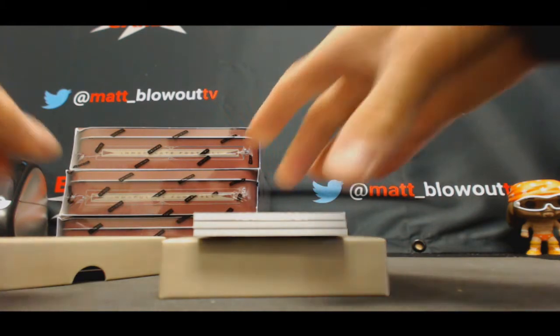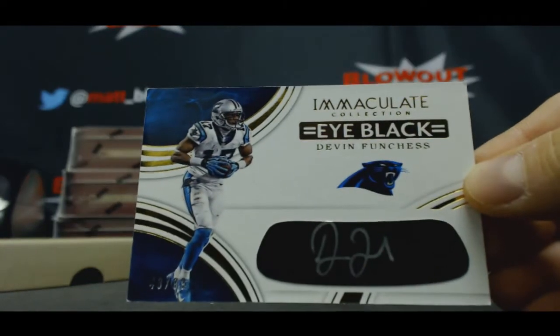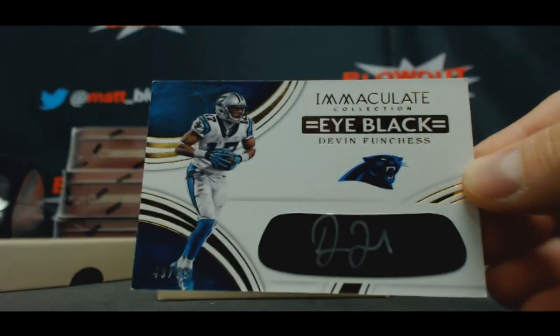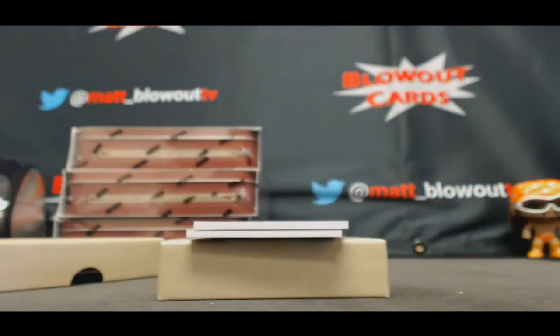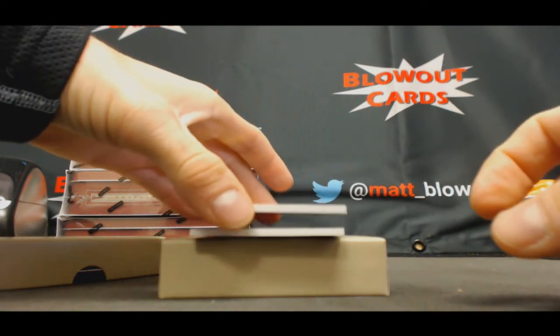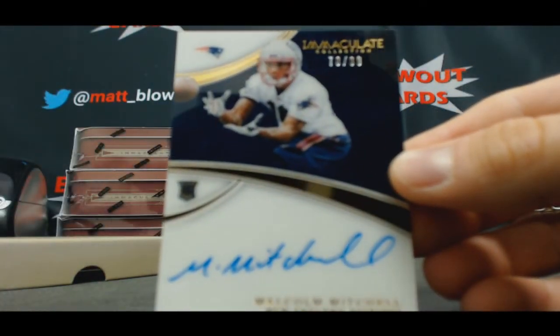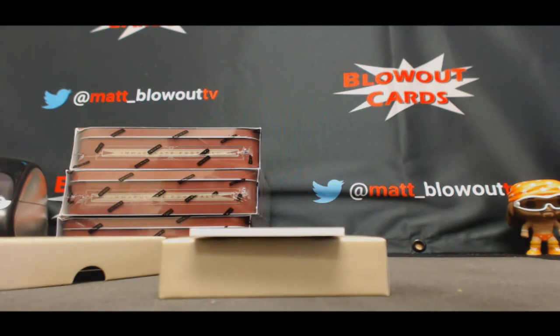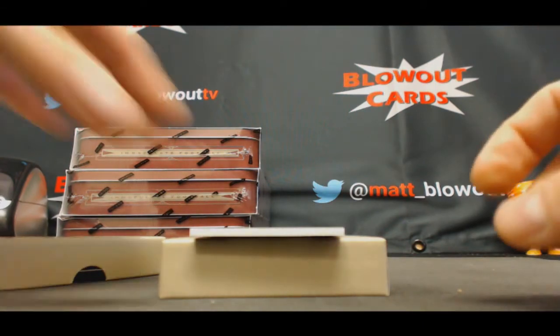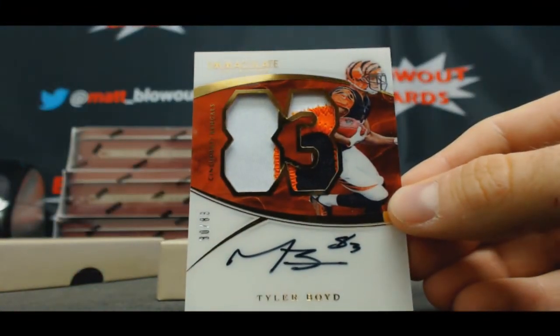All right, then we got a Devin Funchess. Autographed to 99. iBlack signatures. Rookie autograph. Patriots, Malcolm Mitchell. 70/99. And we'll finish with another acetate rookie patch autograph. I like these jumbos. These cards look really sweet. Tyler Boyd, 80 of 83.